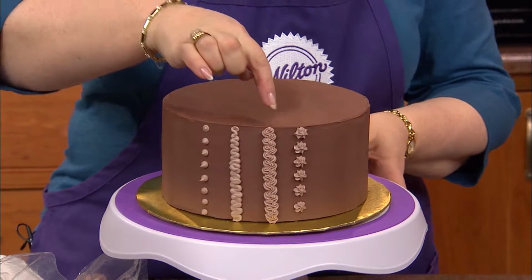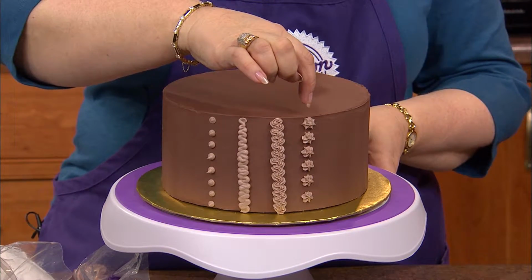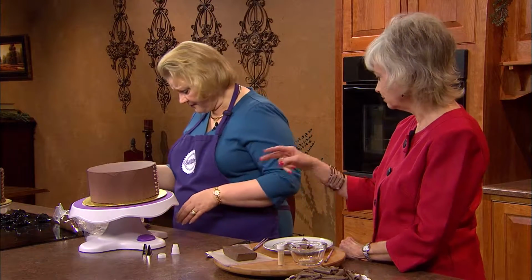Okay, but you see, here's the zigzag with the star. Here's the zigzag with the round. And then here's the star, just going down with the stars. So we've used 2 tips so far and made actually 4 different designs.